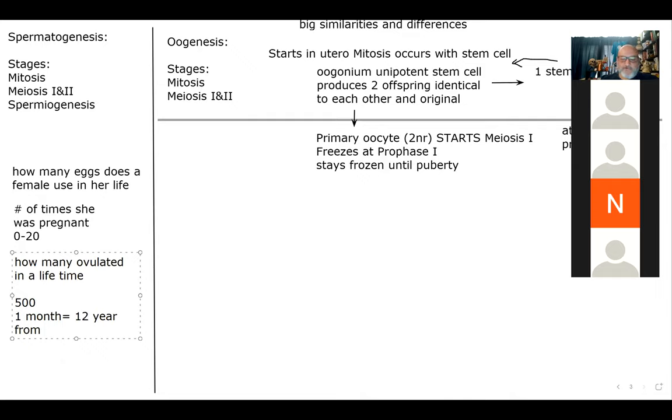So when does it start? When does puberty typically start for a female? Age 11? 11, 12. We'll go 12. We'll split the difference. All right, so 12 till when? 50? Heck, let's make it 52 just to keep the number round.